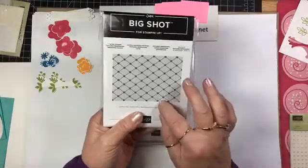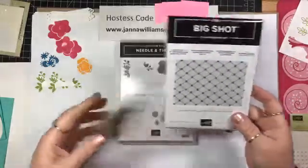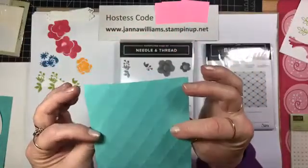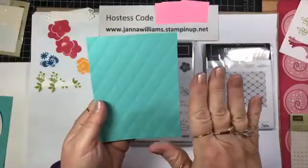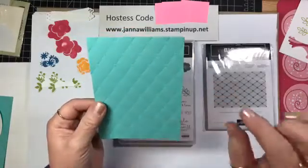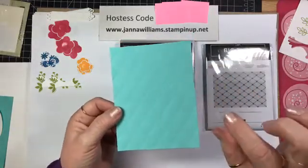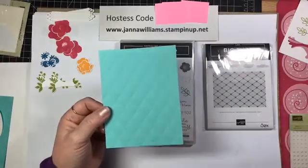But I couldn't get it to work quite right with the machines I have. I'm gonna have to get a Big Shot because, I mean, it made the design okay, but it's not puffy and pretty like it should be. Because my plates aren't quite right for those thick embossing folders. So maybe somebody else has an idea of how to build the sandwich when using these in a platinum machine.